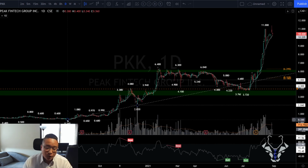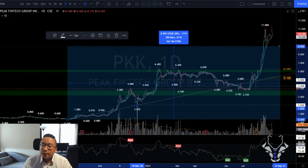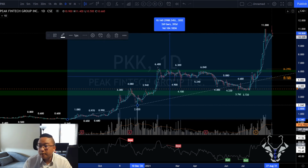PKK, huge move from the bottom. July 2020, so it's just over a year, 13 months now. From 34 cents all the way up to 10. Highest is $11 for close, 11.06 for the wick. And as of today's close, that's 2,967% over 13 months. Huge.